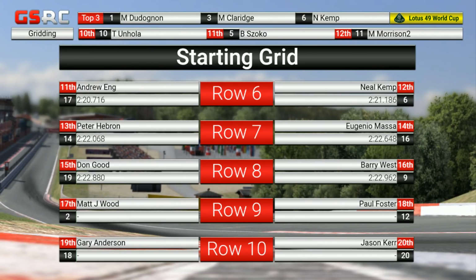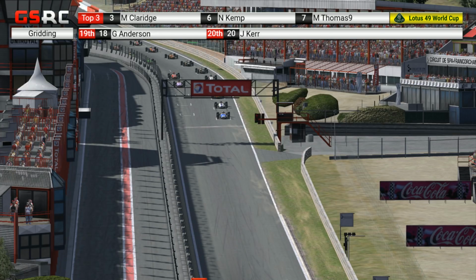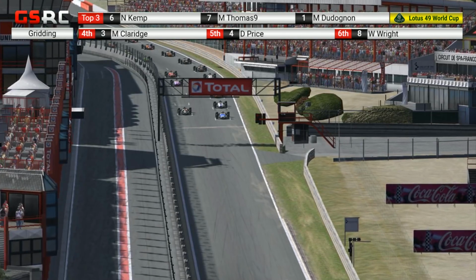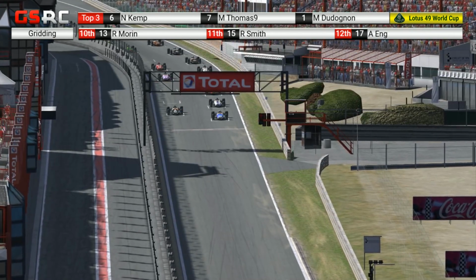And then we see 4 drivers who were unlucky and didn't achieve a qualifying time this session. Matt J. Wood starts 17th, in front of Paul Foster, Gary Anderson, and Jason Kerr. And a big name, conspicuous by its absence, is Joni Kajanen, who's not here today after coming home second in the season opener. With no drop races and a point system that now allows so many points, 40, 35, 30, if you're on the podium missing a race, it's going to be hard to come back from that.